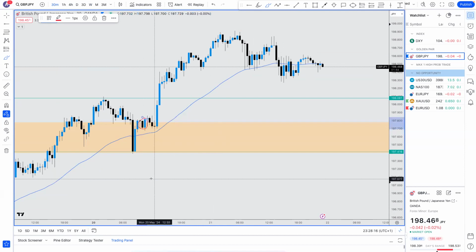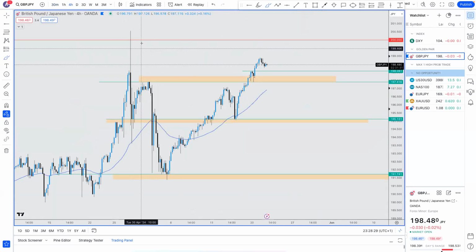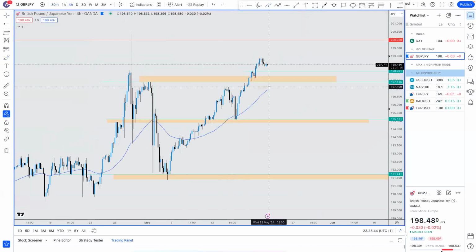I took an entry and my stops were below these 4 hour lows right here to give it some breathing room, and my TP is up here. I am not really certain with the TP. That's the only thing. Reason being is because of this huge wick on the left-hand side. Price obviously left a huge wick and buyers lost momentum. So for me to have a TP up here is not the most probable TP. But in this case, that's the only place I could really put it, right?